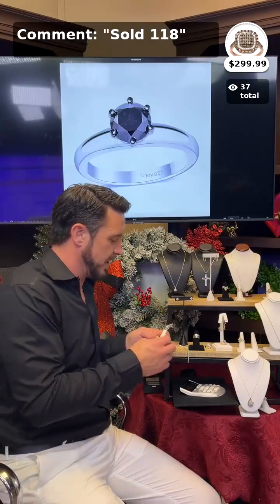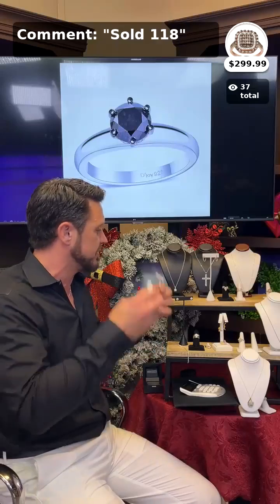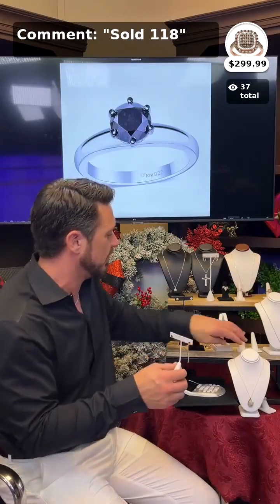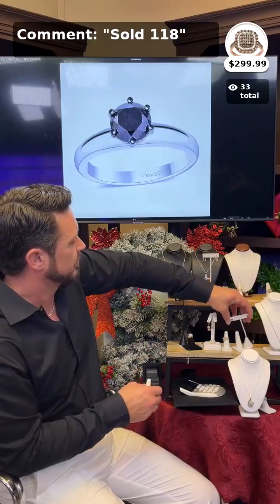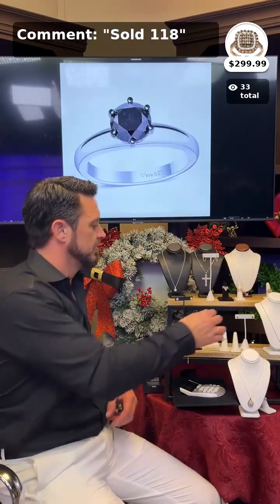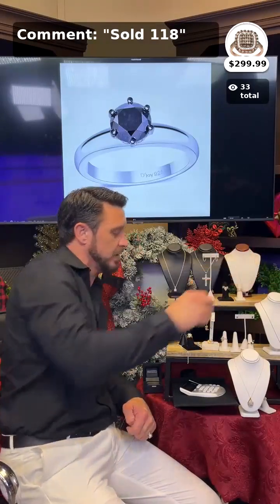All right, so excellent opportunity. Very, very large on the diamonds. Genuine diamonds, black diamonds there. All 3 carats. Wow. For under $300, if you get them all 3 at the same time. All right. So, running out of time, getting a little short on time. Let's speed it up a little bit.